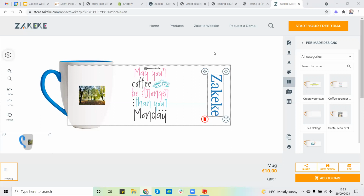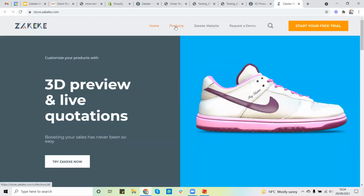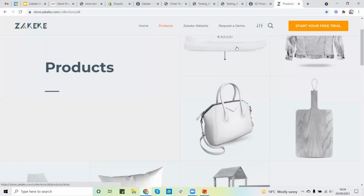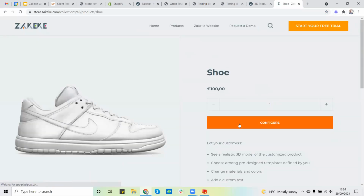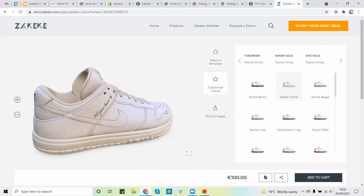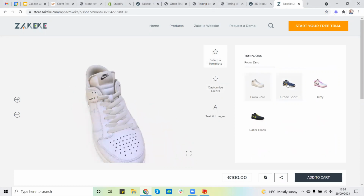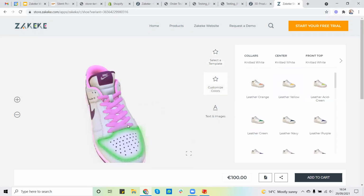I've mainly been showing you the customizer products in 2D that we offer with Zakeke software. And let me show you an example now of a configurator product. So if I take, for example, this shoe and configure this, in this case, the shoe opens up in 3D, and I can go through and I can color every panel within the shoe. So from the start, I could choose, for example, a theme.